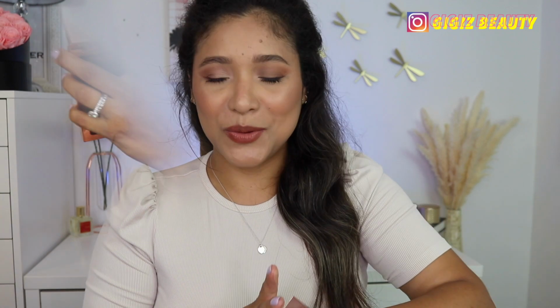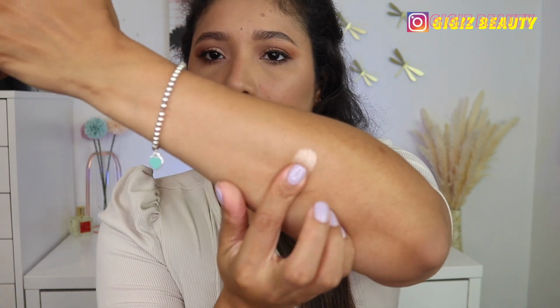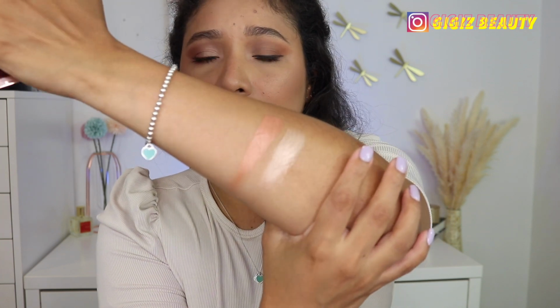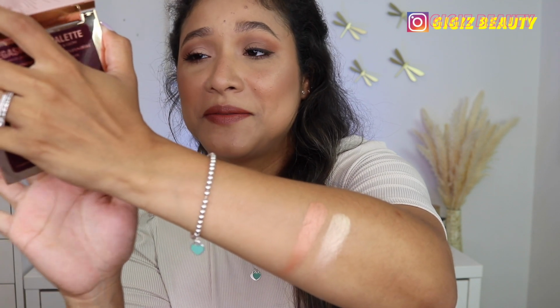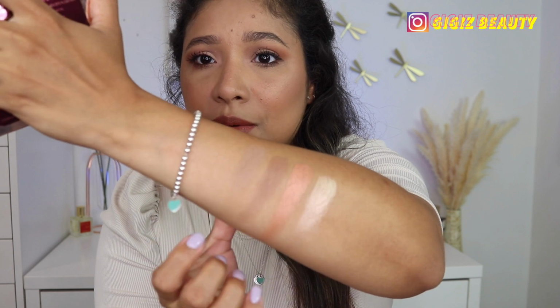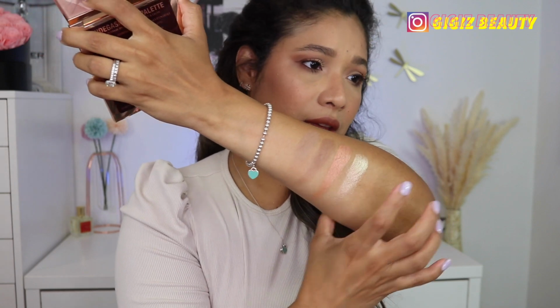Oh, I have already stained arms. Hold on. Okay, I went ahead and cleaned. So let's start off with the highlighter. You can see it's really soft, very, very glowy, very pretty. I love that highlighter in here. And then we have the two. So this is the lightest, and then a grayish tone, and then this is the other one.